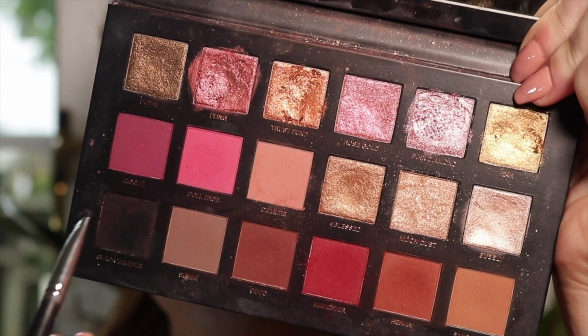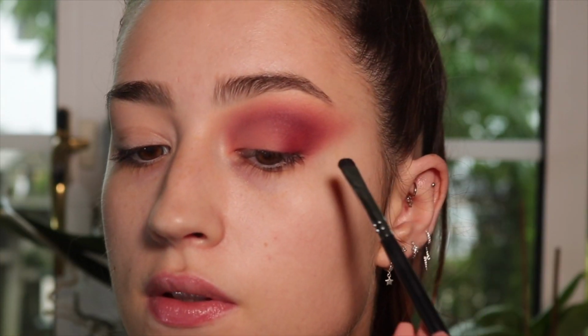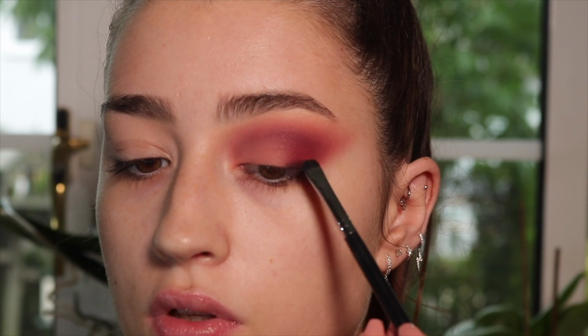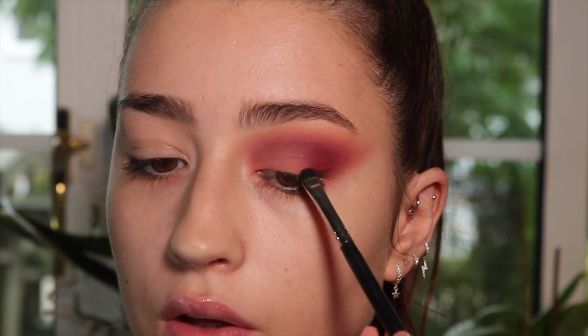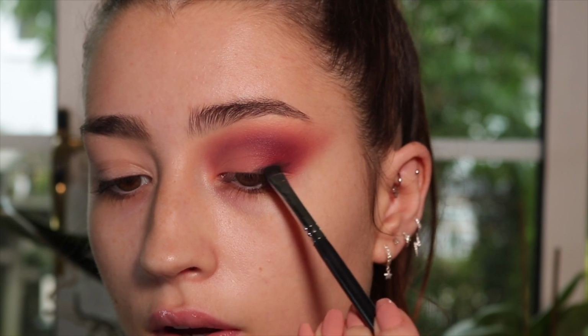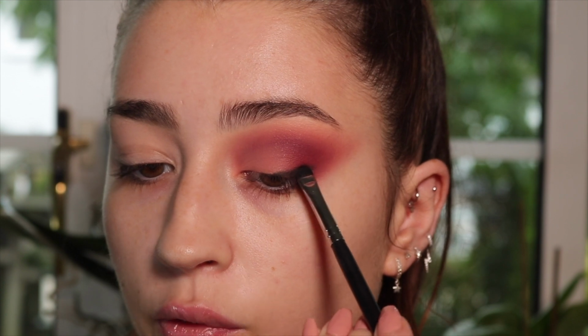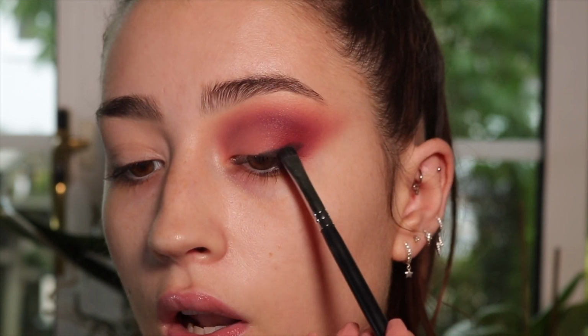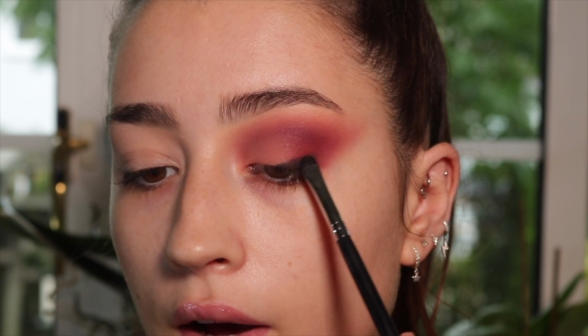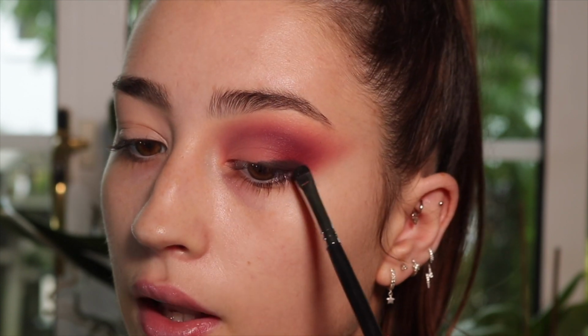And just to darken it up even further, I'm going to go in with the black shade on this nice smaller brush, and I'm just going to stamp that on the outer corner just to really deepen this look up even more. I don't usually use black eyeshadow because I'm a bit scared of it, to tell you the truth, but recently I've been liking using just a little bit of black eyeshadow in replacement of a liner, and having it as a smoky end to my eye, if that makes any sense.